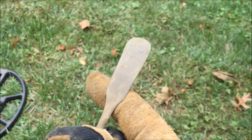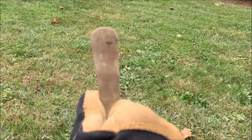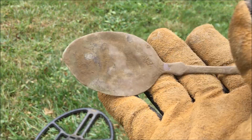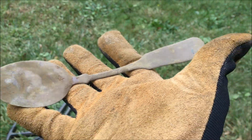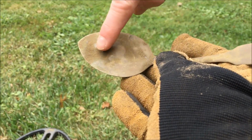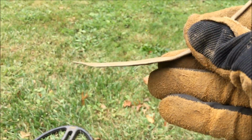All right, my first good dig of the day. I can't tell you, Kyle, how many of just that I get. Just the handle of an old spoon. Just the bowl. But I got the whole piece. And this is probably colonial period. And look, it's not curved down. It's not like a bowl shape. It's almost flat.